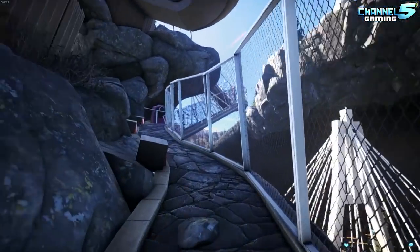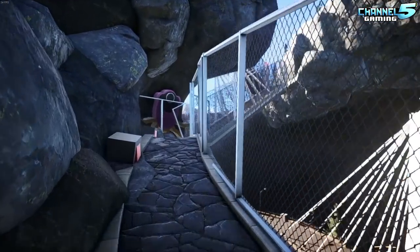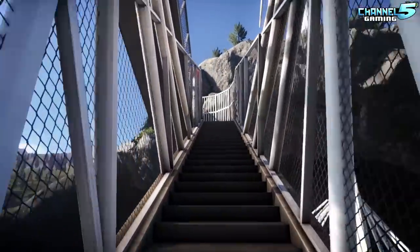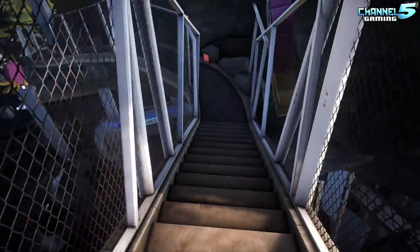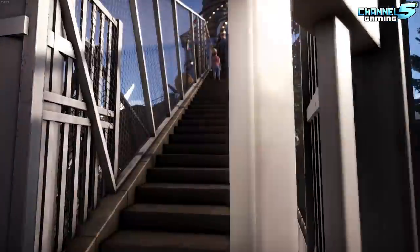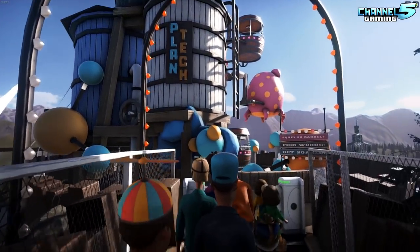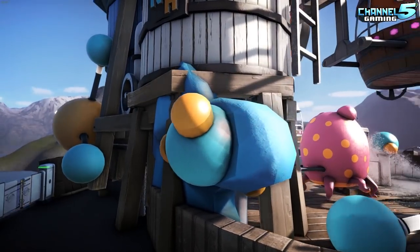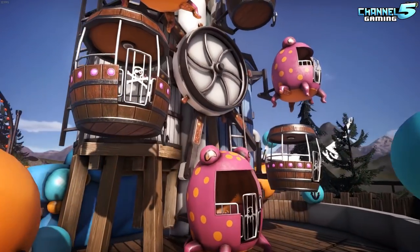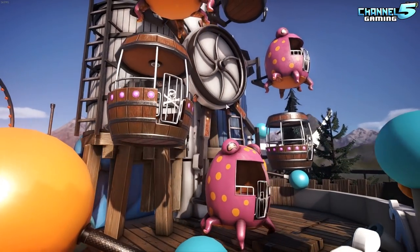Again, with the pathwork, we got little box lights here, fence work, and it's not perfect either. It's got a little bit of randomness to it. Really cool. I'm so immersed. I'm getting a little bit of vertigo. I'm getting nervous. What are we going to? No. You did all this for a whirly rig? Oh, it's the Squid Games whirly rig. Squid or barrel. Pick wrong, get soaked. Oh, that's fun. Okay.